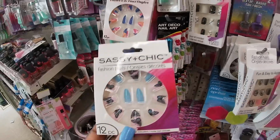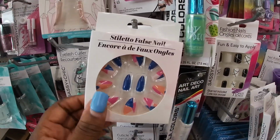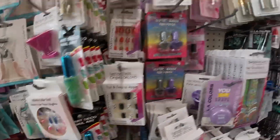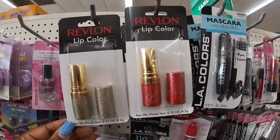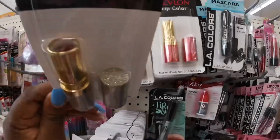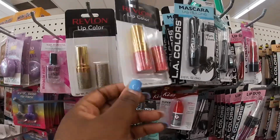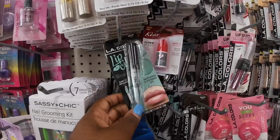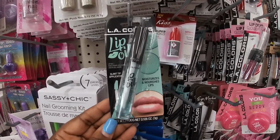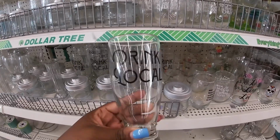And these are also pretty. The butterflies, the little hexagon and stuff. And what's this? Revlon lip color. I see gold and red. Is it actually a lipstick in there? Yes. That's the only two colors. LA lip color oil. Drink local.